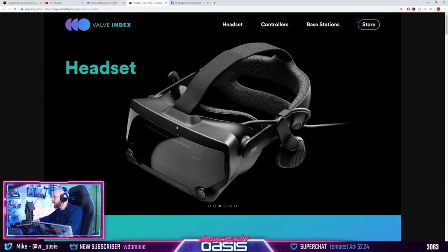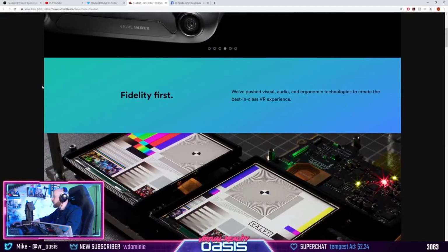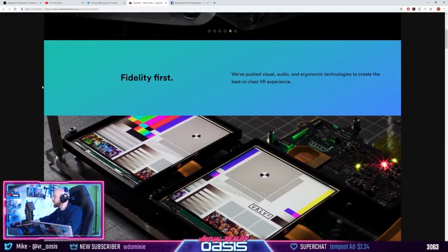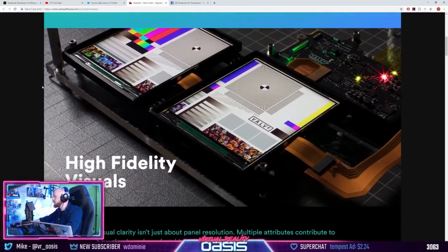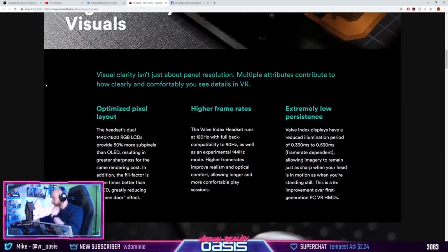So let's quickly look at this. Some nice side profile shots of the headset. We've pushed the visual, audio, and ergonomic technologies to create a best-in-class VR experience. High fidelity visuals. Nice. We've got the resolution here.